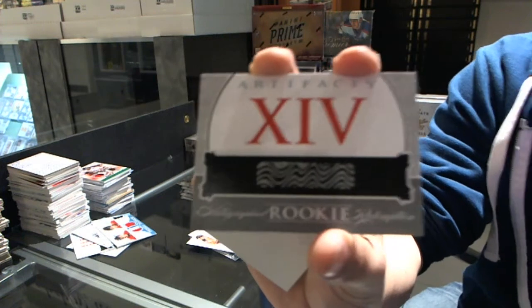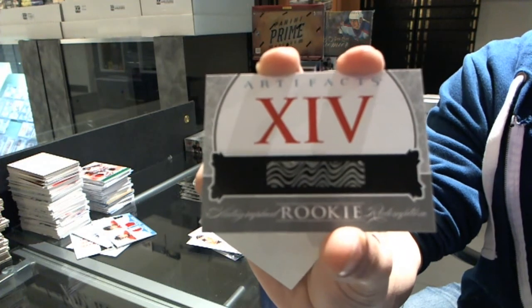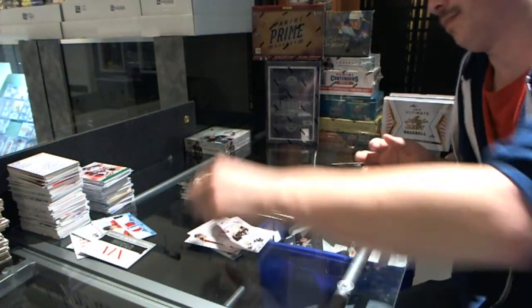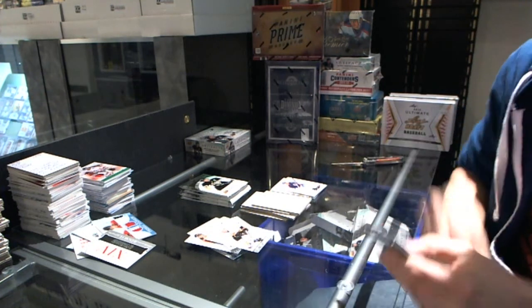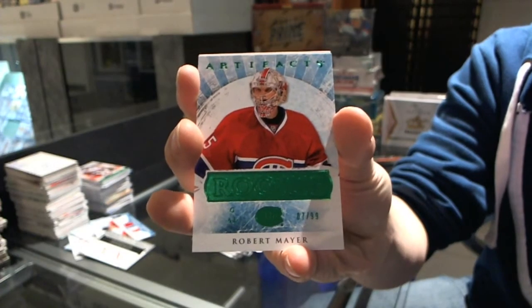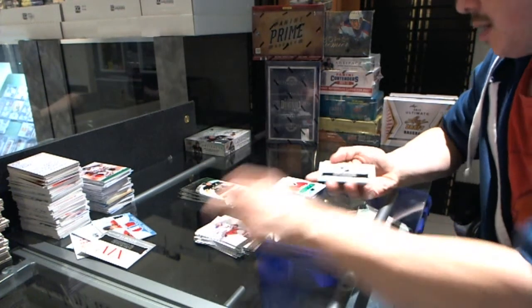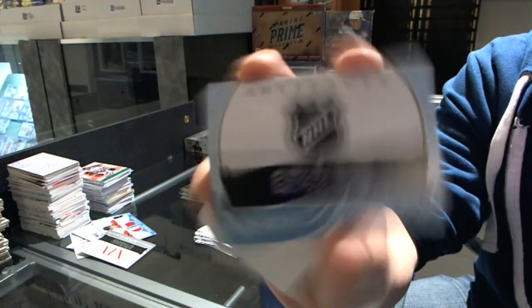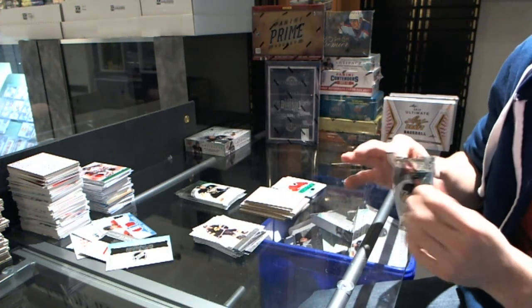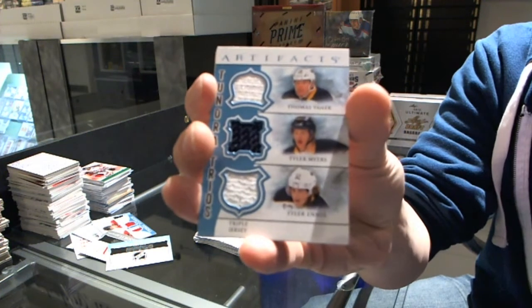Decimating the odds here. Rookie auto redemption, number 14. This is going to be a lot harder to predict, but there we go. Emerald rookie, numbered to 99, for the Montreal Canadiens, Robert Mayer. Rookie redemption. Wild card. 238. Tundra Trios for the Buffalo Sabres, Thomas Vanek, Tyler Myers, and Tyler Ennis.